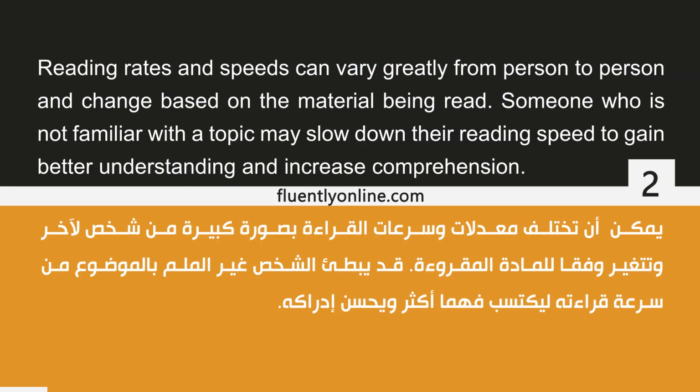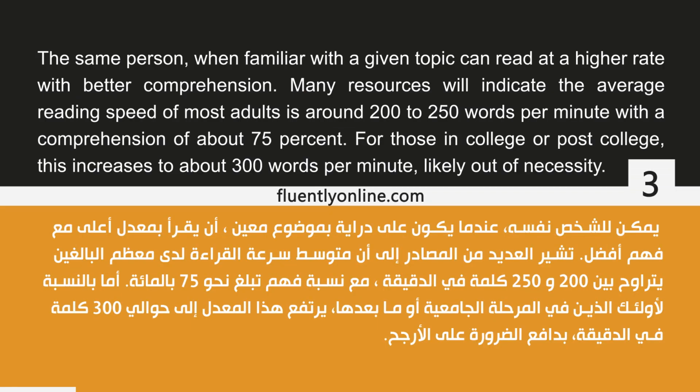Reading rates and speeds can vary greatly from person to person and change based on the material being read. Someone who is not familiar with a topic may slow down their reading speed to gain better understanding and increase comprehension. The same person, when familiar with a given topic, can read at a higher rate with better comprehension.